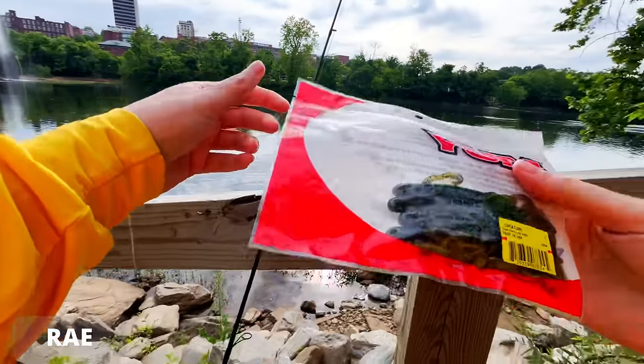So I'm going to start with the black and the chartreuse. I think I'm going to start with the little brush hog type of deal, and we're going to see which one gets bit. So let's get them rigged up and let's go find out. All right, so I'm going to start off with this.